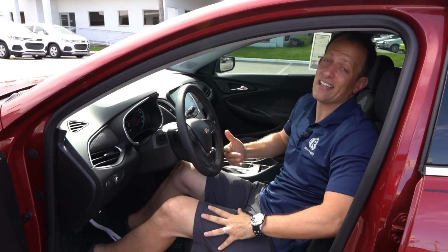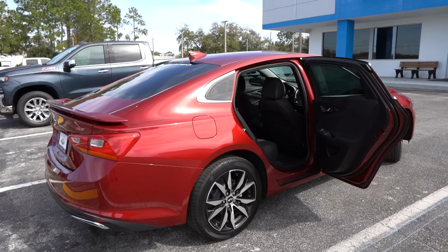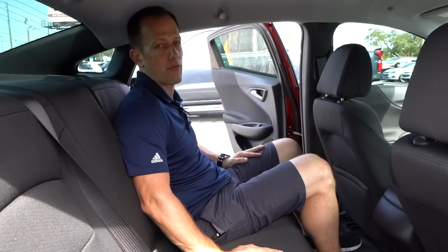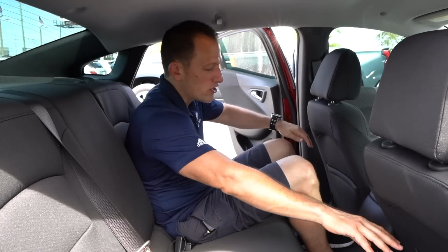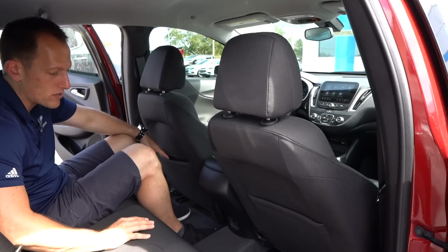Why don't we go ahead, let's get to the back seat though, and see how your passengers are gonna like this midsize. All right guys, we're in the back seat of the Malibu. The good news is that, just like up front, I had plenty of headroom and shoulder room. There's plenty of room back here. I'm 6 feet tall. I have lots of space. The seats are comfy. You do get 2 pockets, so each passenger can have their own Twizzlers stored.